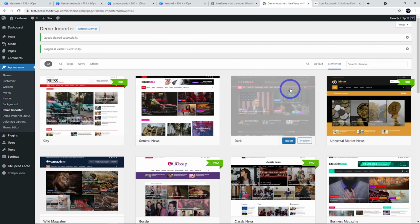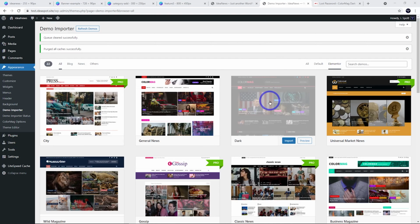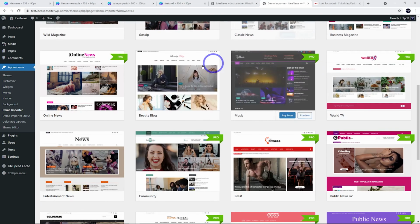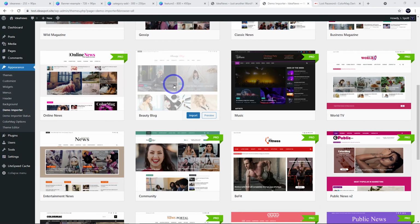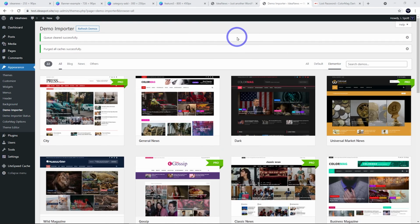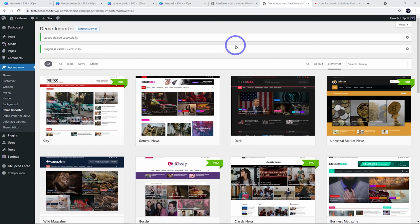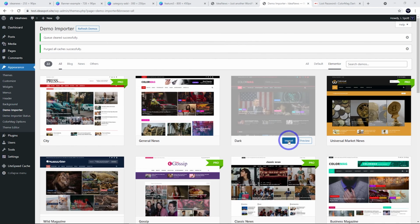I quite like this dark one, but there's a general news one, and out of the 22 total Elementor designs, I think 7 or 8 of them are free. So I do like this dark one, and I think a lot of people are going to like that beauty blog one there. And the actual business magazine would make a pretty good corporate website. I think this looks quite professional. But I think this one actually looks quite a lot like what mainstream media websites use at the moment. So I'm going to go ahead and use this one for this demonstration.